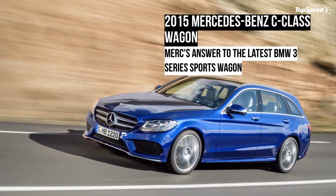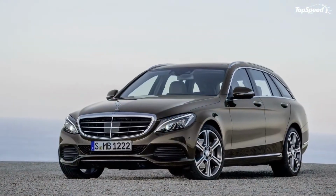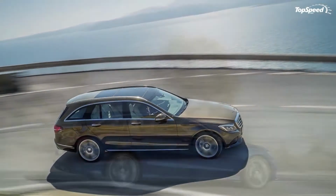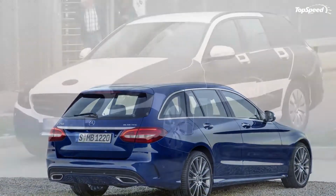The 2015 Mercedes-Benz C-Class Wagon. While Mercedes-Benz has a long tradition with wagon body styles in the midsize market, with the E-Class estate model going back to the mid-1970s, its first compact grocery getter didn't arrive until the 1990s.